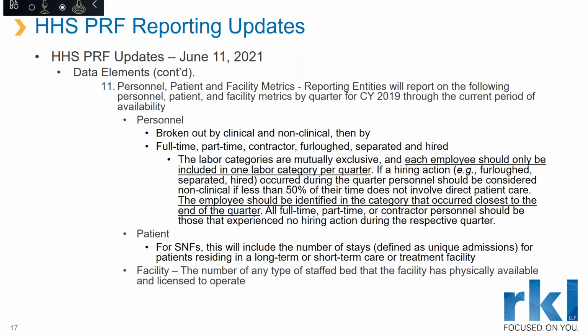And then the final one, which is a little easier than the other two, is just reporting the number of staffed and licensed beds that the facility has physically available and are licensed to operate. So this one will be pretty straightforward for most of the SNFs.